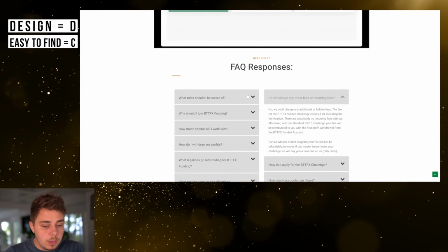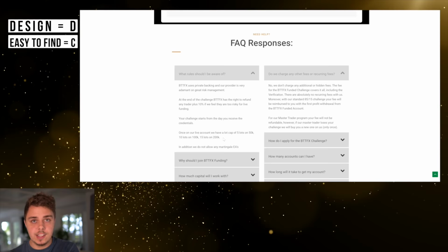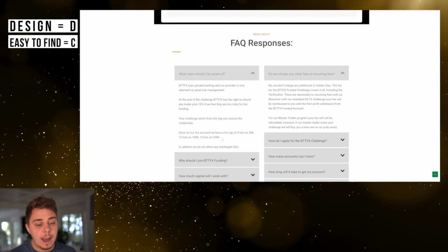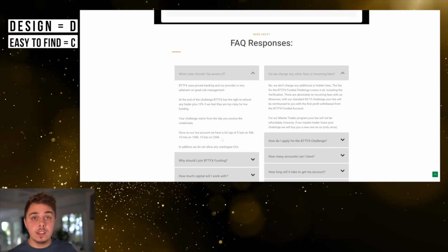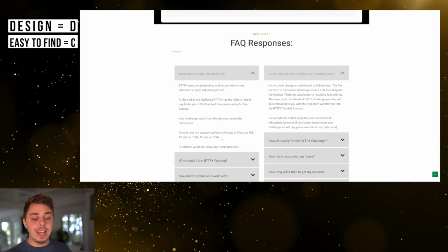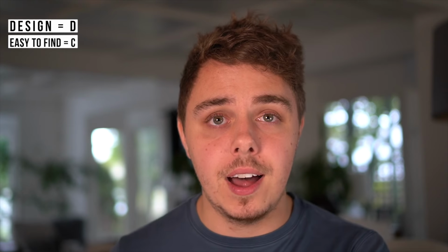And if you scroll down just a little bit more, you can see what rules should I be aware of, and there are going to be some contradictions later in other parts of the website, but this does say, once you're on our live account, we cap the lot size, the lot cap of 5 lots on the 50K, 10 lots on the 100K. You probably think 20 lots on the 200K. No, only 15. You only can do 15 lots maximum on your live account with these particular guys. So you get a huge percentage split, but you have to use a really small amount of lots in the first place.